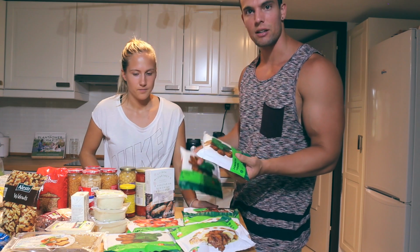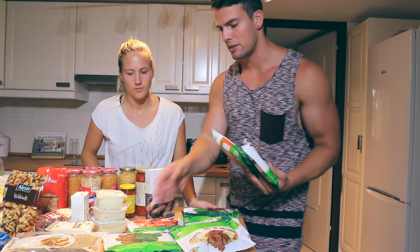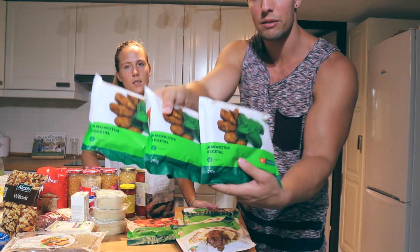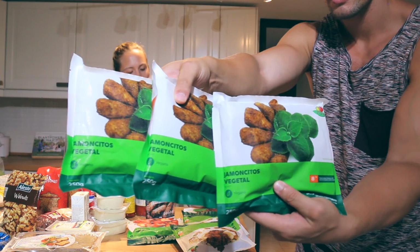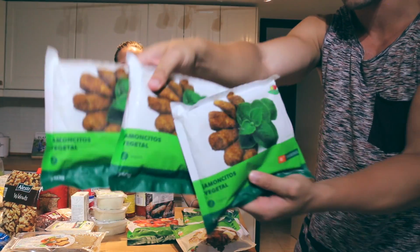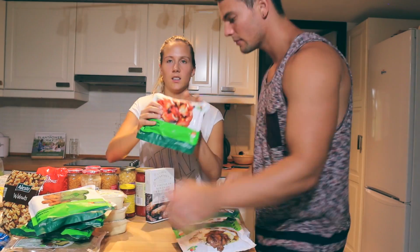This is more or less like a chicken nuggets kind of thing. At least that's what it tastes like. We got 3 of these bags right here. It tastes kind of like KFC. Was it this one that tasted like that? Yeah, it's like a fried chicken kind of thing. This is like tandoori chicken.